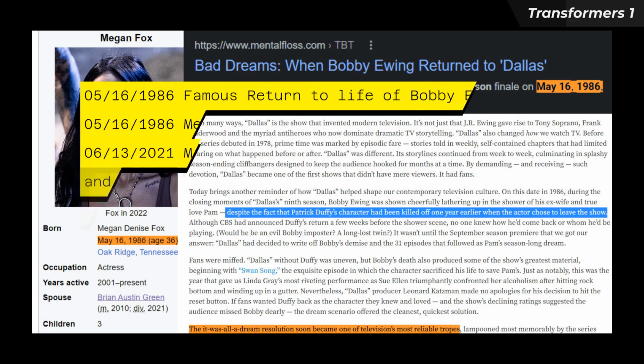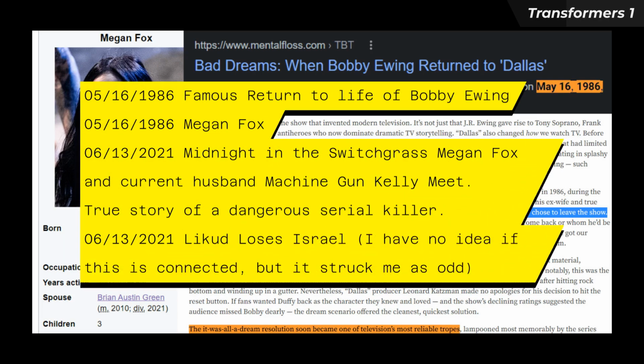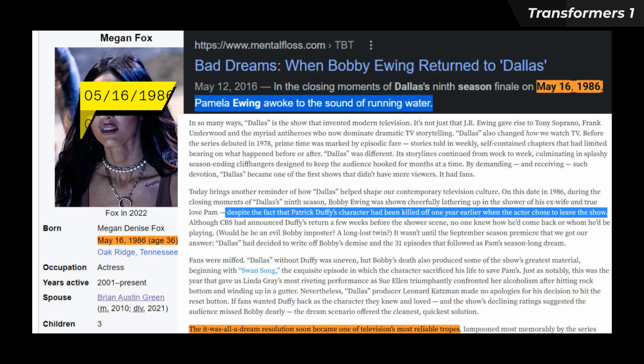May 16, 1986: famous return to life of Bobby Ewing. May 16, 1986: Megan Fox born. June 13, 2021: Midnight in the Switchgrass, where Megan Fox and current husband Machine Gun Kelly meet, a true story of a dangerous serial killer. June 13, 2021: Likud loses Israel. I have no idea if this is connected, but it struck me as odd. She was born the same day as the famous return to life of Bobby Ewing in Dallas.